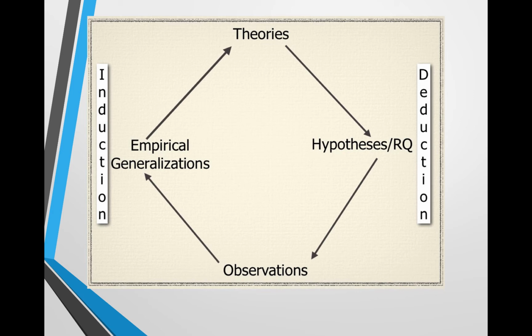Qualitative research or inductive logic starts with observations. There's no need for hypotheses in qualitative research, but they might have some vague questions that would be of interest to them. But they're not sharpened in the same way that a quantitative researcher would sharpen them. They just have an interest in understanding some communication context.